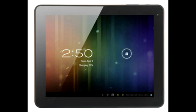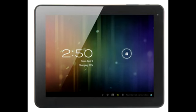GB. There's also a 0.3 megapixel front-facing camera, a 2.0 megapixel rear-facing camera, 2.16p Super HD video playback capabilities, a 3G module support. There's Wi-Fi connectivity, HDMI port, and this item runs Android 4.0 Ice Cream Sandwich operating system.